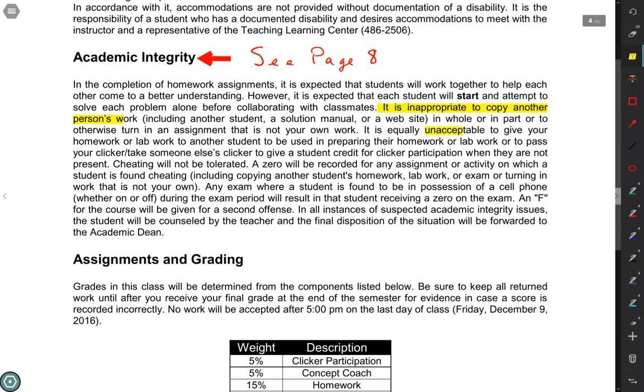It's unacceptable to give your homework to somebody else so that they can use it, right? The person who gives it says, here, cheat off of me. They're also showing academic dishonesty.